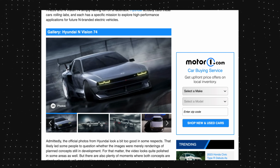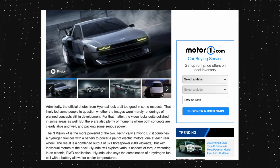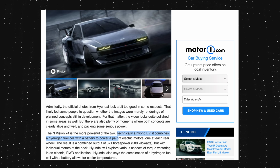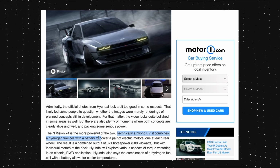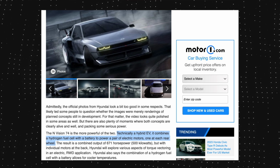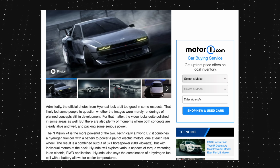So the more I read into this, it's clear it's very concept. They just say it's going to be a hybrid and have these two methods, but don't really explain much of how that would work. Also, the way I understand it, so I'm just going to read the motor1.com article. Technically, it's a hybrid EV, combines a hydrogen fuel cell with a battery to power a pair of electric motors. So the electric motors take power from both, one per wheel. Oh, sorry, one at each rear wheel, so it's just rear-wheel drive.